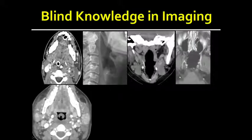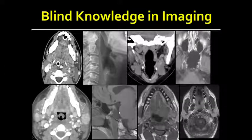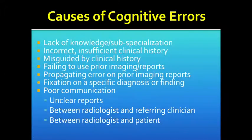This was interpreted as a vein. It is perineural spread. This is a clival lesion, misinterpreted as a metastasis. And this is tongue paralysis that was read as a base of tongue tumor and leading to the miss of the metastasis in the occipital condyle.